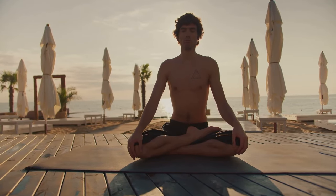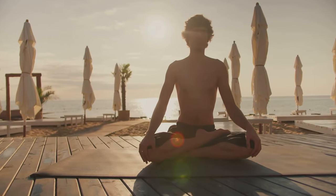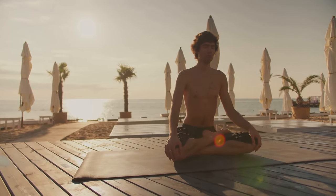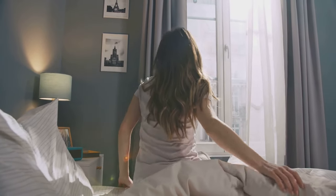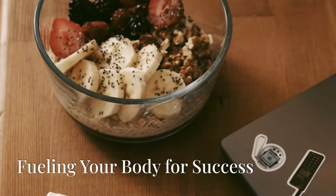Start small. Even just 5 to 10 minutes of mindfulness or meditation each morning can make a world of difference. Gradually, you can increase the duration as you become more comfortable with the practice. You'll be amazed at how much calmer, more focused, and more productive you'll feel throughout the day. This simple addition to your morning routine can set a positive tone for everything that follows.